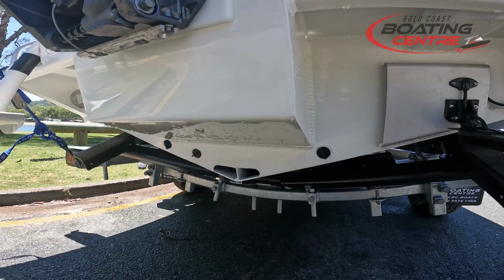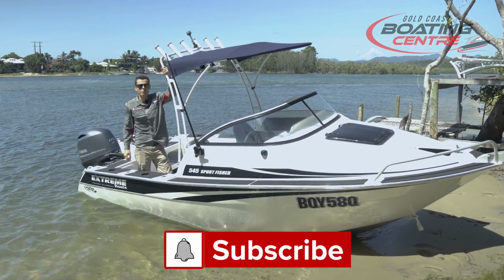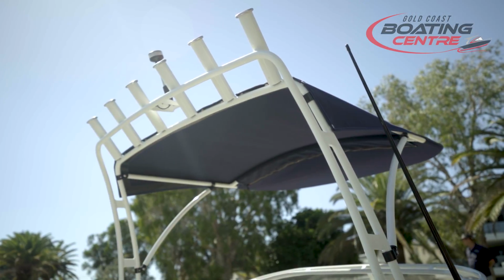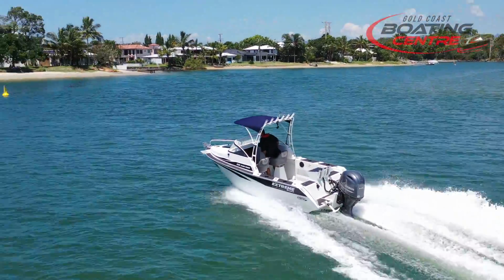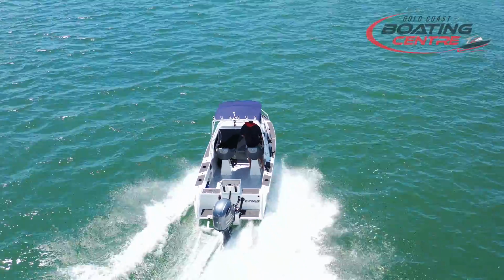Which Extreme are known for. That was the Extreme 545 Sportfisher. A very versatile boat, as you can see by its cabin, shade, and openness as well. If you're looking for a plate boat that's not too big to handle, where you're not going to be struggling by yourself, this is a perfect little size that could be for you, where you can jump offshore in a day or take it inshore up a river like we are now.